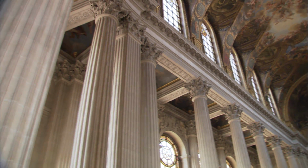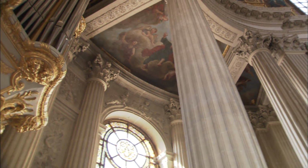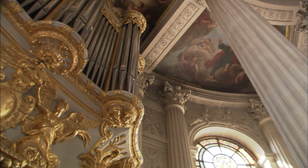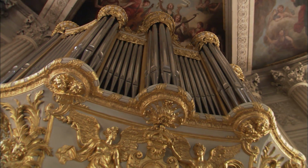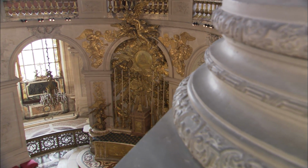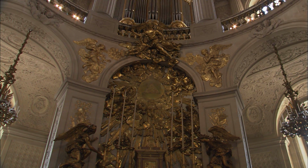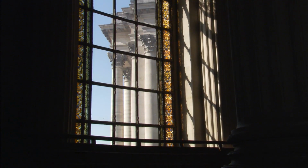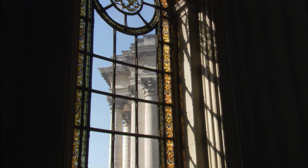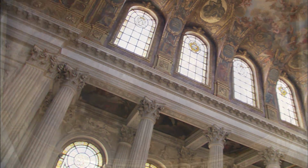Inspirational even. With its elegant Corinthian columns reaching toward the heavens, those beautiful frescoes adorning the vaulted ceiling, and a gilded pipe organ fit for a king, the royal chapel was the ideal setting for the most significant religious events during the French monarchy. Designed by the famed architect Mansart, the royal chapel took 10 years to build and decorate and was the site of Louis XIV's marriage to Marie Antoinette.